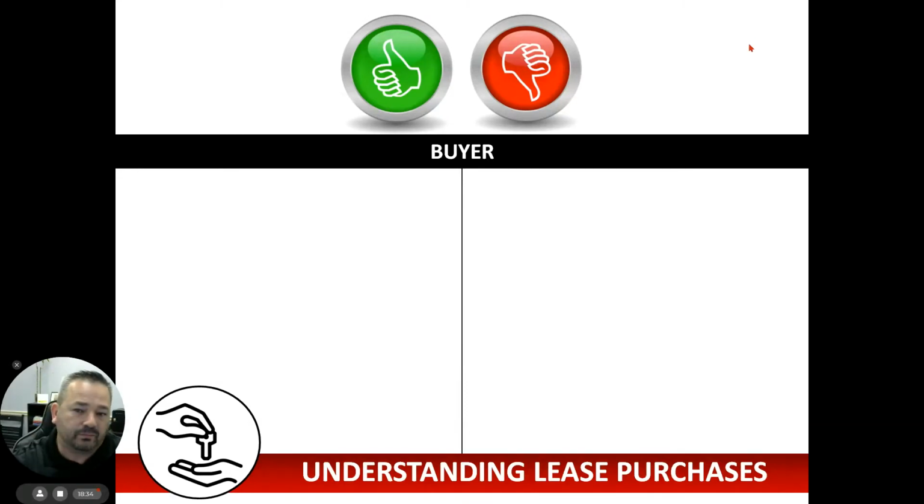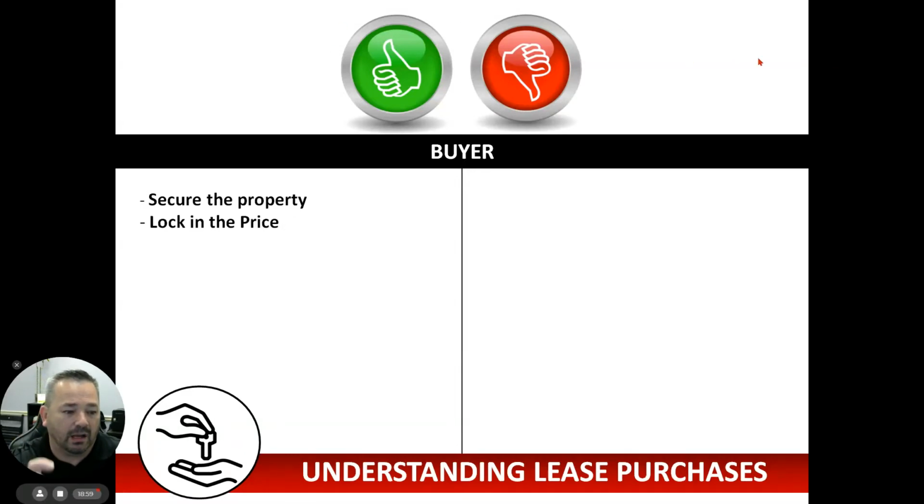Now for a buyer, what do we got to be thinking about? So the pros for a buyer are, one, they're going to secure the property. If they know they found this house, they love it, they want it, they can't buy today, but that's the house they want, a lease purchase might be a way for them to guarantee that they get that property. The second thing is they get to lock in the price today. We don't know what the market's going to do, go up or down. But if we can lock in a price today that we know this is what we'll be able to buy the house for in a year's time, 2 years' time, 3 years' time, that may be advantageous. So those are our pluses.